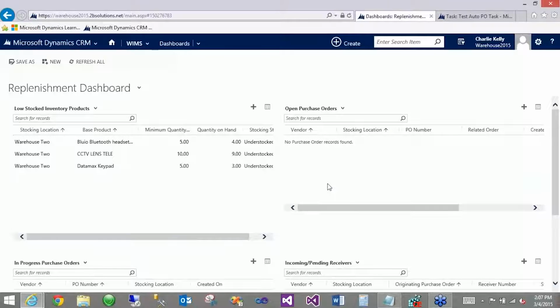So the way we've organized this dashboard, in the upper left corner you see inventory products that have low stock. Now, right here we have the minimum quantity field. That can be set at both the item level and the location level. So if you wanted to have a different reorder point at your primary stocking warehouses, let's say, compared to your trucks or some other mobile inventory locations, you can set up those numbers individually, and the system will treat them all the same.